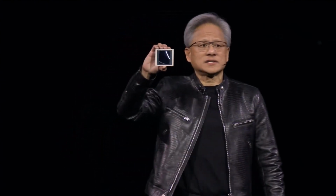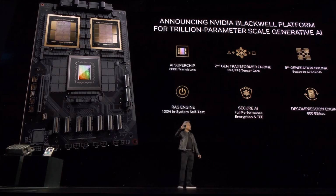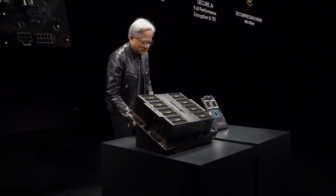208 billion transistors, and you can see there's a small line between two dies. This is the first time two dies have abutted like this, in such a way that the two dies think it's one chip. There's 10 terabytes per second of data between them, so that these two sides of the Blackwell chip have no clue which side they're on. There's no memory locality issues, no cache issues. It's just one giant chip, and it goes into two types of systems.